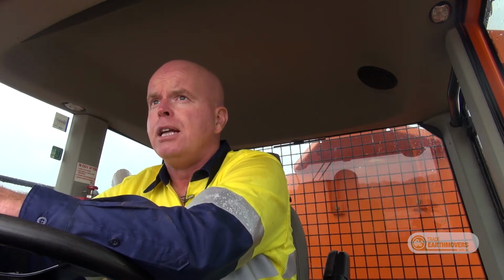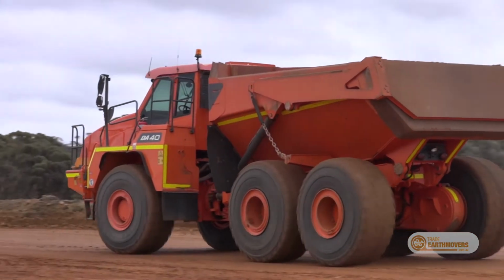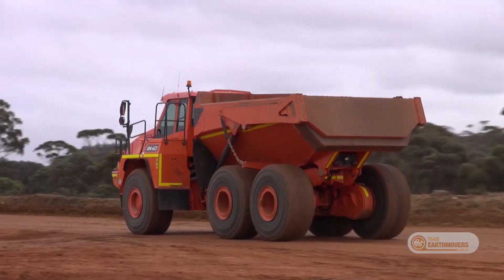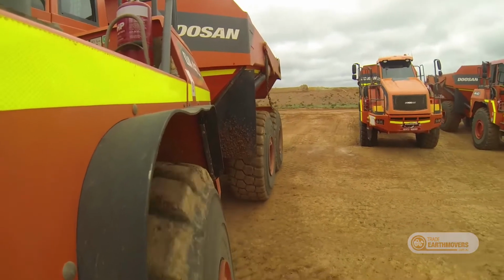This is a pretty impressive bit of gear actually. The rear suspension on this thing's fantastic. It's the way it articulates and walks over obstacles. It's got a great departure angle as well. It doesn't cock a leg in the air off-road.